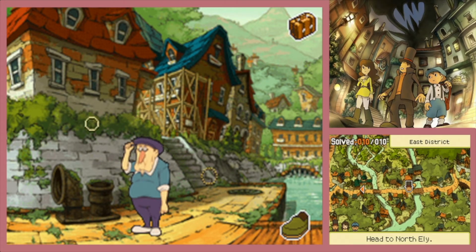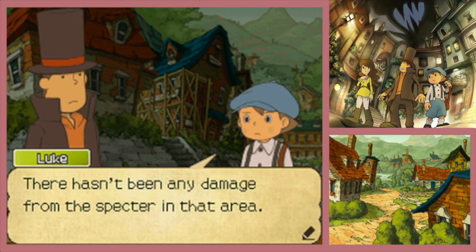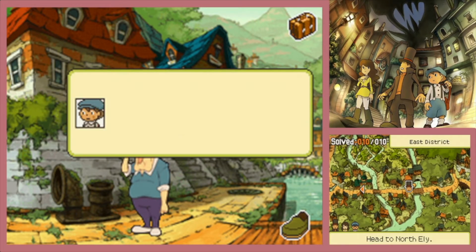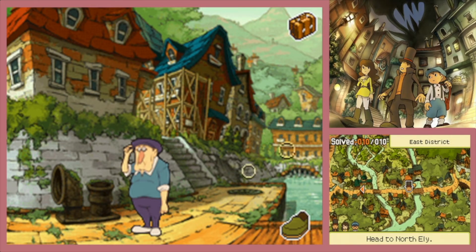I think we got everything. So we could move along now. There hasn't been any damage from the Specter in that area. We should probably just head straight into North Alley. Was there an option to go north? Not that I could see. I can see the damaged house is getting repaired.